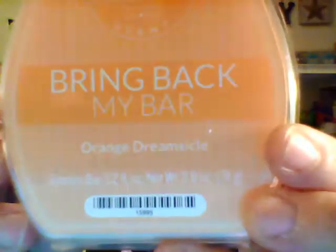Okay, and the last of the 20 that have been back before. This one has been back a few times, and it is a pretty popular one. Obviously, if it's been back before, Orange Dreamsicle. It is a melonish, orangish yellow color. Okay, it's the color of the label. How about that?